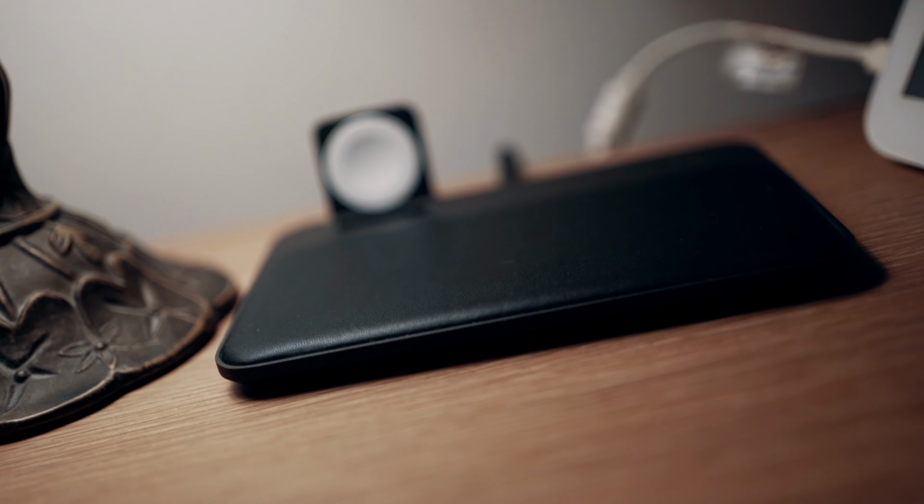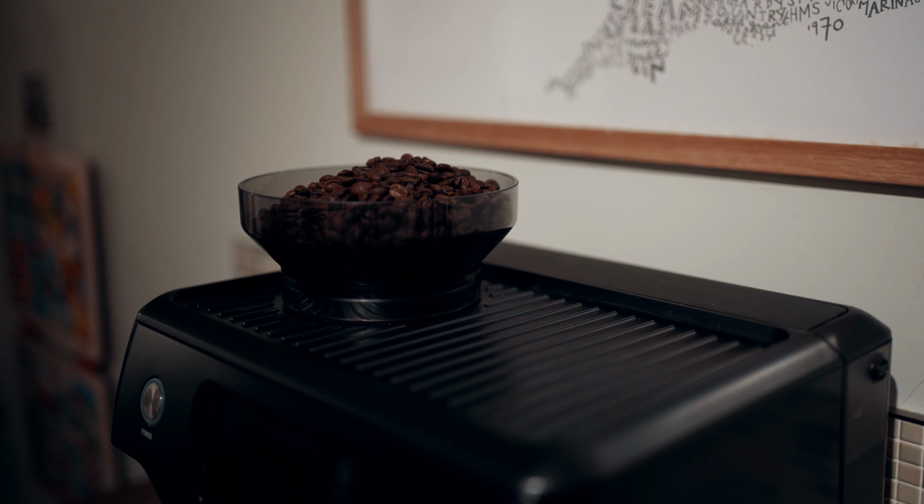This other one here is for our video baby monitor. Now, talking of babies, we have two young children, one of which doesn't particularly enjoy sleep at the moment, so we treated ourselves a little while ago to a proper bean to cup coffee machine.